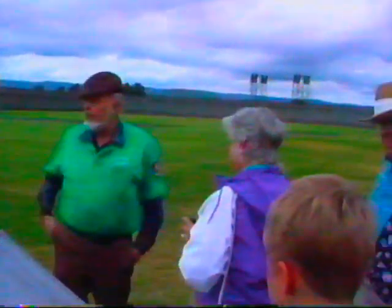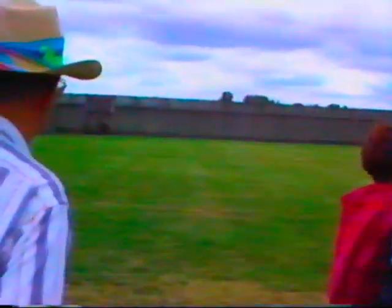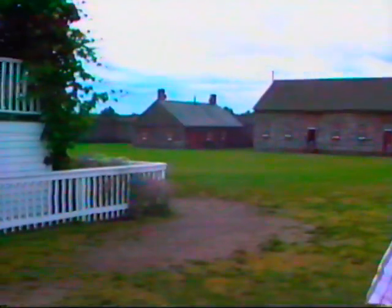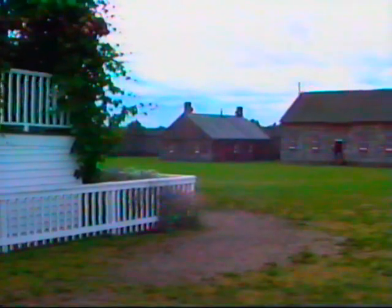Now, standing here in this courtyard, on a day like this, everything looks real peaceful, tranquil, and a real nice park. Not so when the fort was operating. The fort had stock running around in it, wagons and horses moving back and forth. That was the front gate down there. This is the back gate.